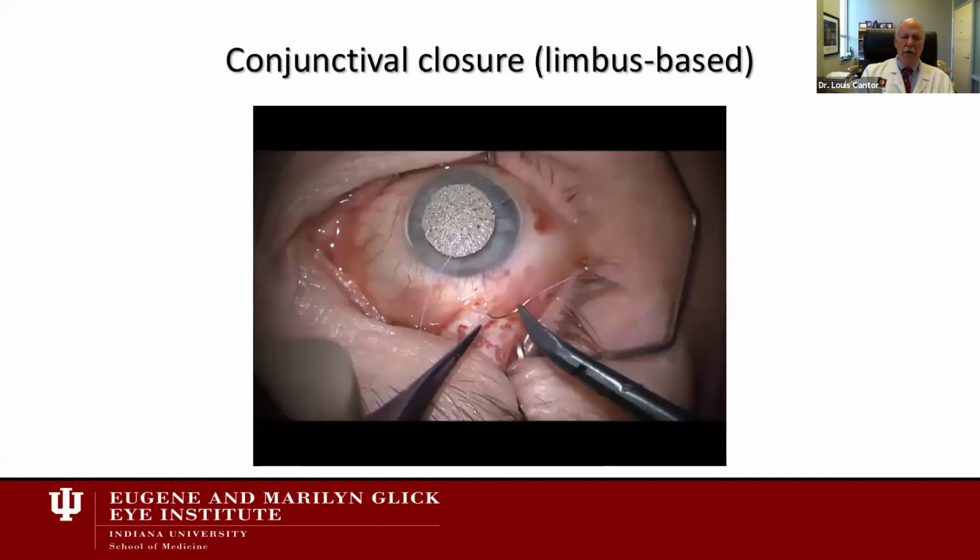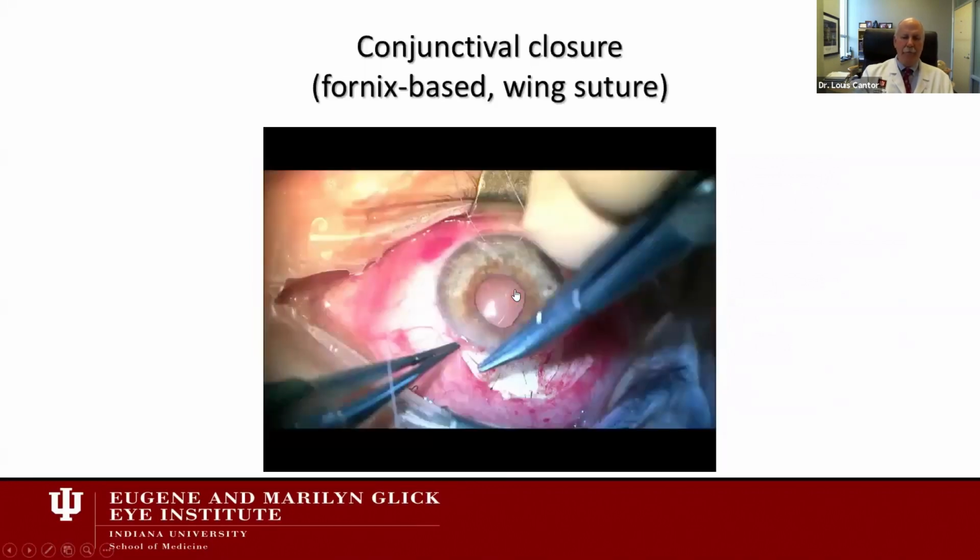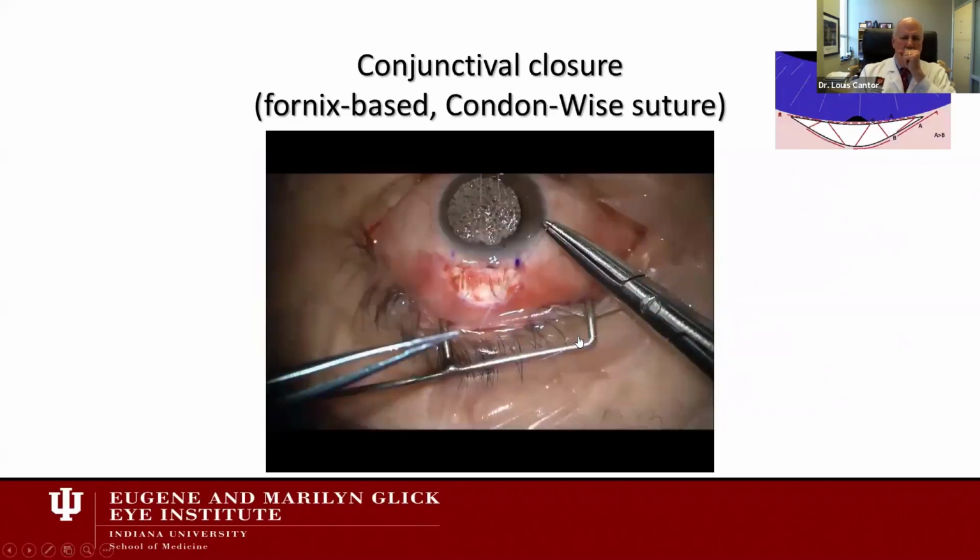This just shows closing in the fornix with a limbus-based conjunctival flap. You can see the trabeculectomy underneath this, and we're fairly far back here. This isn't stretched out, but we're probably at least 10 to 12 millimeters back from the limbus. And this is showing a limbal incision with a fornix-based flap, and we're starting our closure here, and then we'll wing it at both ends and run a suture anteriorly to try to minimize the leakage. That's that Condon-Weiss technique.